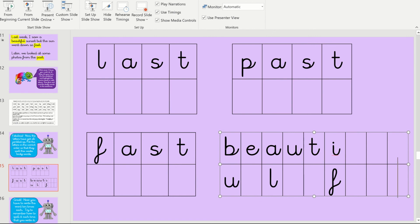Beauty. Now, let's have a go. What's the next sound? Super job. Beauty. Well done. So I'm going to put the letter F at the top. I'm going to delete the letter F at the bottom. Can you remember the next sound?